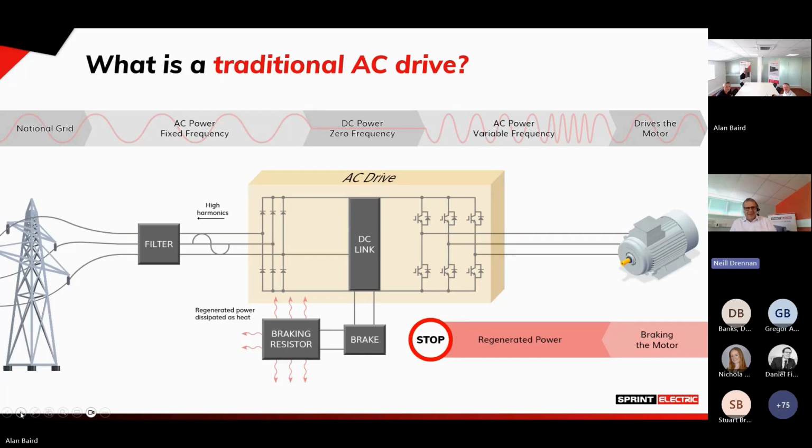Neil. Yeah, so just to give you a very, very quick overview of the technology. Obviously, this is a model of a traditional AC drive. So you're bringing in three-phase with lots of capacitors and diodes producing a DC link, and then using that DC link to produce a pulse width modulated output, which is how most AC drives work. And this is great for powering, but when you're braking the motor, that energy comes back into the drive. It puts voltage on the DC link, and it's actually quite difficult to control that. So usually there's a brake switch in there. As it gets too high, it dumps that energy out to resistors, which is really quite wasteful.